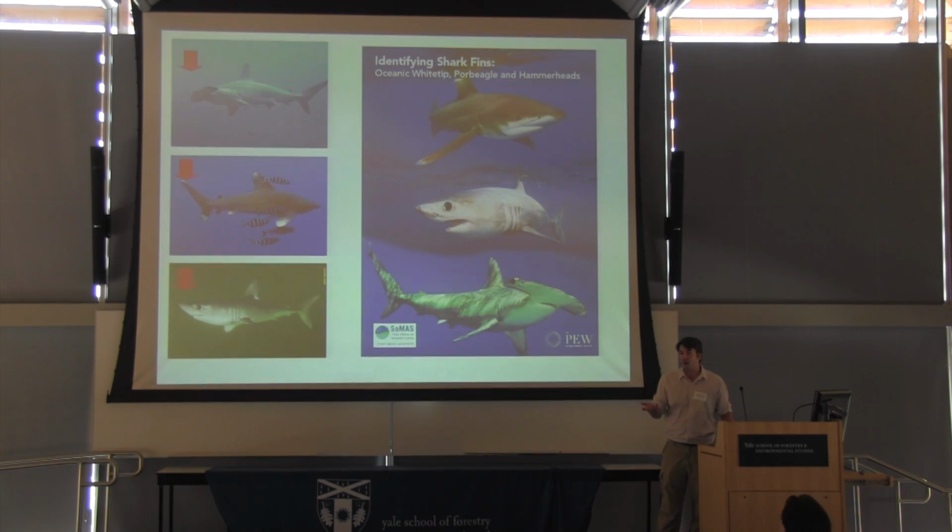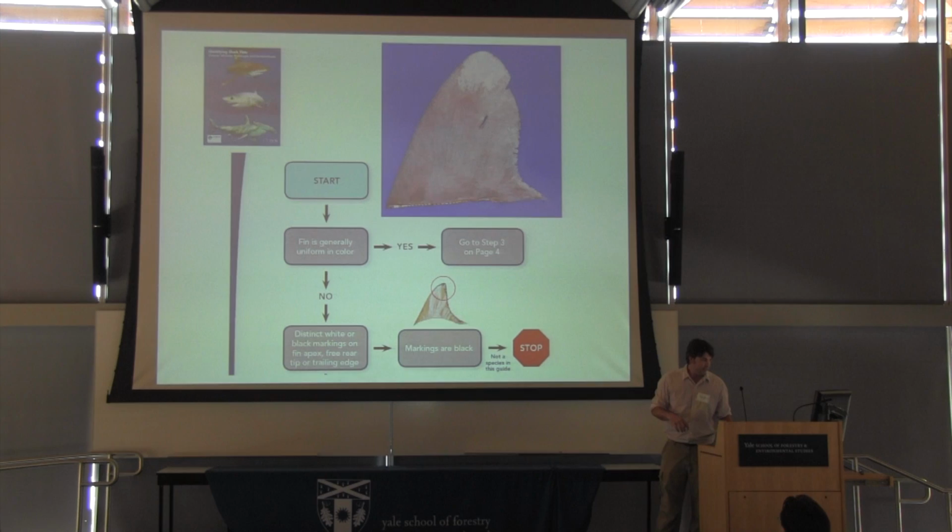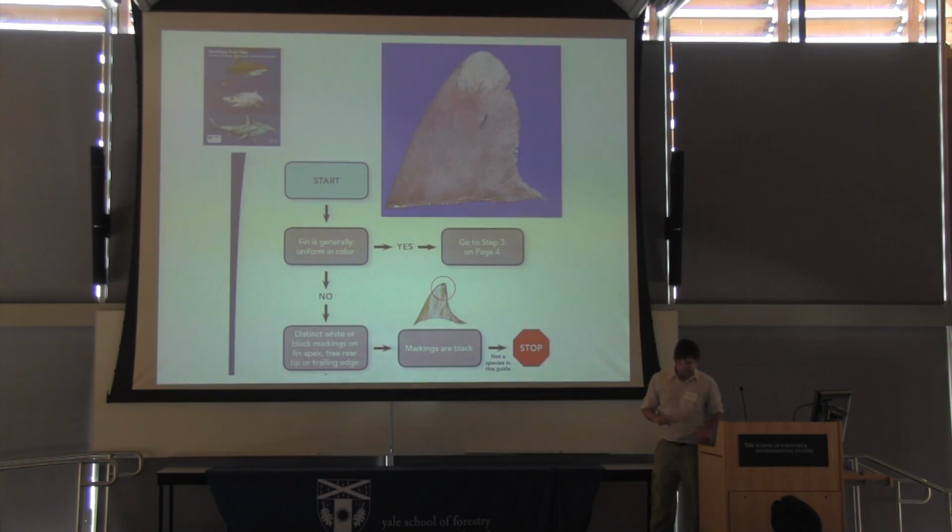Normally I would bust out a whole bunch of disgusting shark fins, but we're going to identify that particular shark fin right there using the guide. So the first question: is the fin generally uniform in color, or does it have a distinct white or black marking? Would you say it has a distinct white marking?